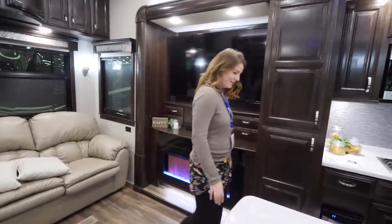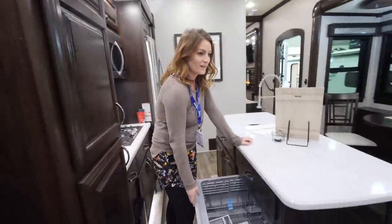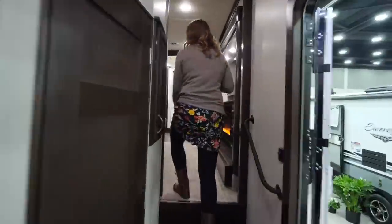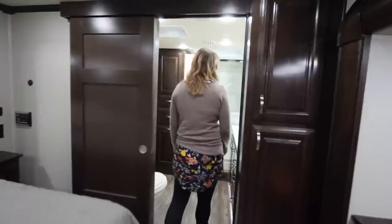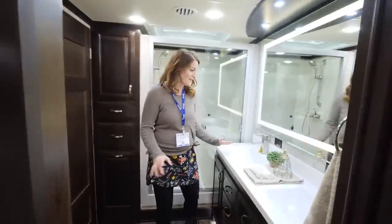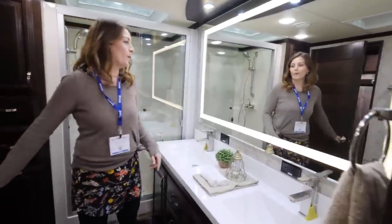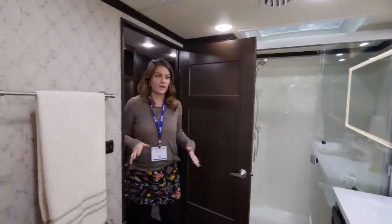You've got a dishwasher. That makes a little noise. Oh, let me show you this. So again, they put the fireplace in the bedroom, which I love. This bathroom is awesome. Look at that mirror. No issue with that mirror. A lot of times they have a tiny little mirror. But look at this closet. They've got a walk-in closet, so you could actually see what you look like wearing your outfit. That is huge, isn't it?